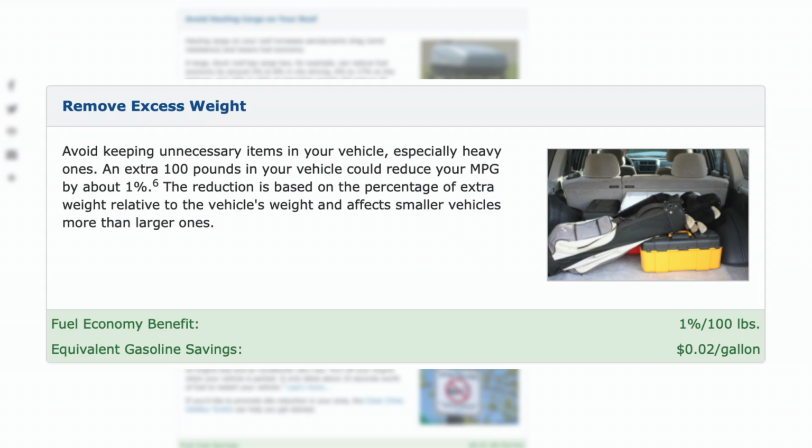And we can see here from the Department of Energy, just reducing cargo in your vehicle by 100 pounds can affect your miles per gallon by 1%. Now, I know that doesn't sound like a lot, 1%, but if you have a lot of junk in your vehicle, you might as well clear it out because it's costing you money.